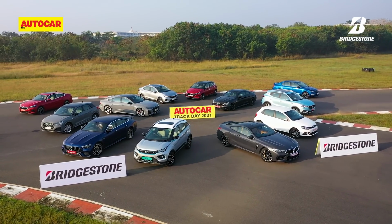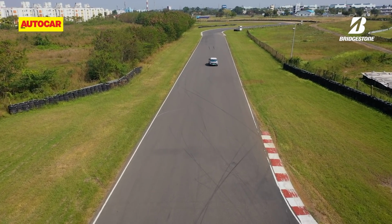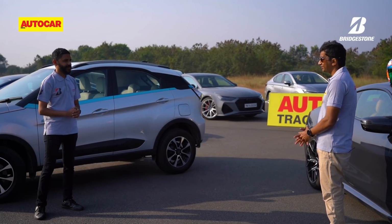I think as always I look forward to the Autocar track day. It's been a little bit longer this time, the wait, because of the pandemic. Nevertheless, we are here. As always, we have a great bunch of cars, a good lineup. EVs have come into the fray now for the last couple of years. It'll be interesting to see the Tata Nexon EV and the ZS EV going up against the Hyundai Kona. So we have a good reference lap.